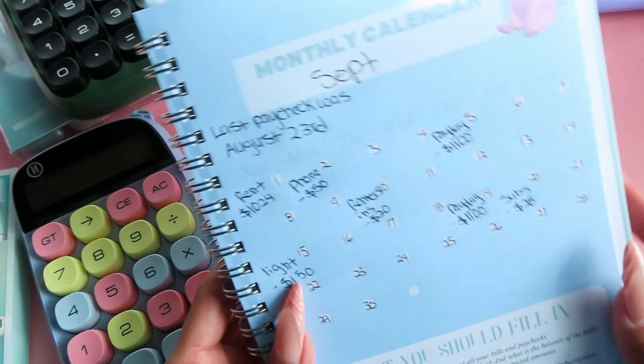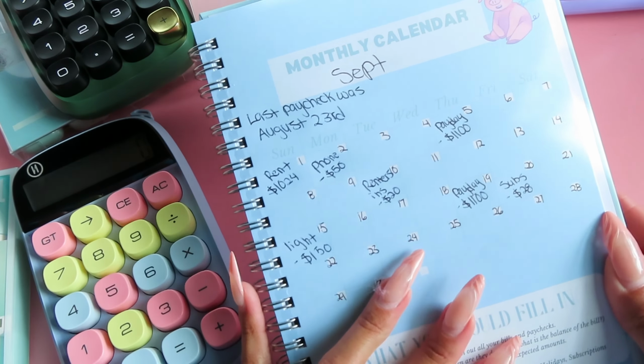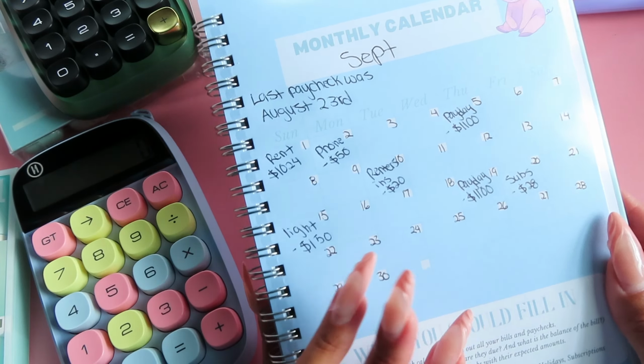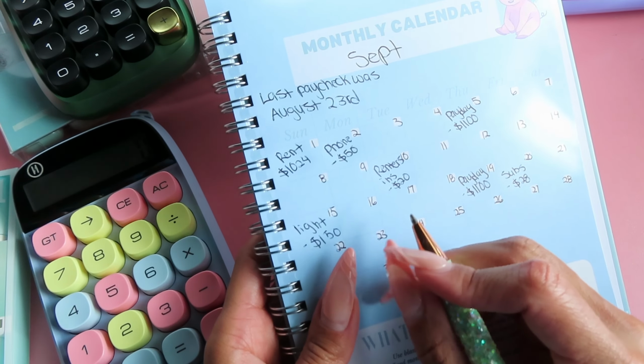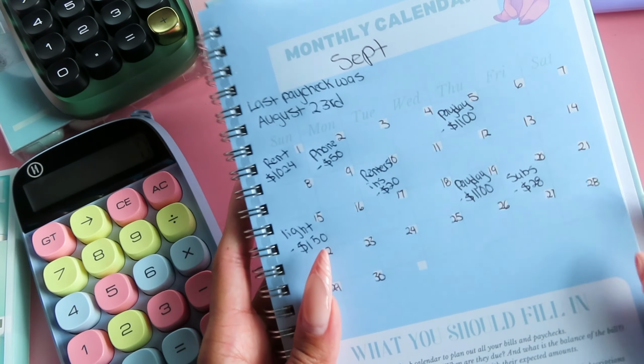Sorry guys, I don't know why it's having such a bad glare today, but here are all of our bills and expenses. So what we're going to go ahead and do is break this down to a bi-weekly budget, but we're going to set up our monthly overview just to plan all of our variables out.